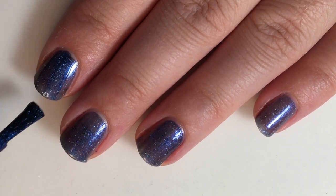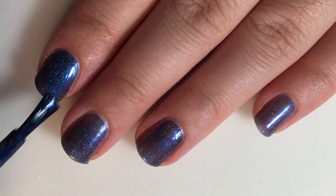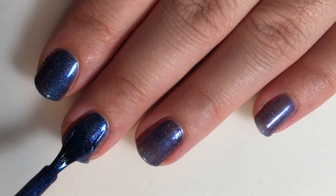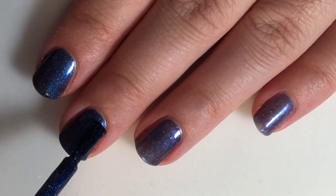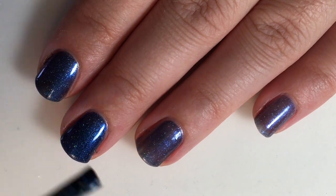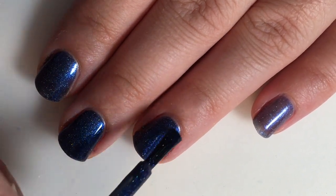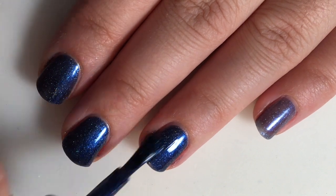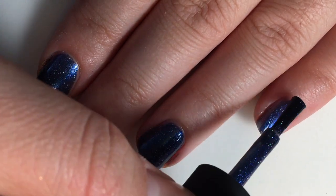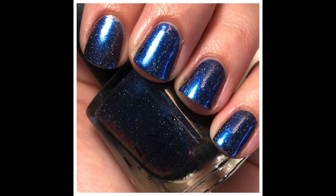Okay, so here is 2 coats of Unfazed. This is a little bit of a thicker coat than my 1st coat. And it is looking like it is going to be completely opaque in 2 coats for me. If you do thinner coats, you will probably need 3 with this one, but like I said, the 2nd coat I'm doing is a little bit thicker. Okay, so there is 2 coats of Unfazed.